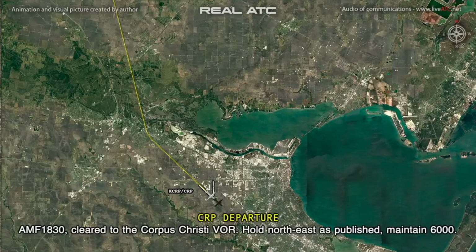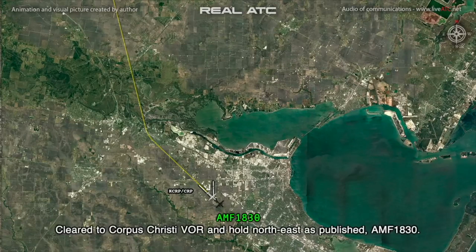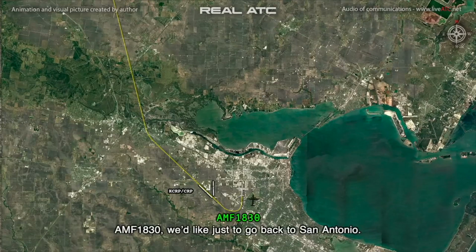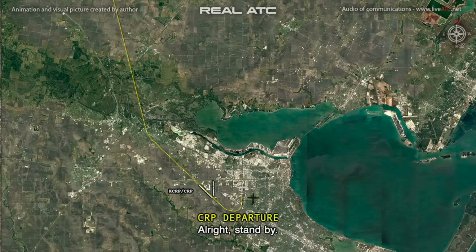Hold northeast, publish, maintain 6000. For the Corpus Christi VOR, and hold northeast, and publish, and place, sir. And flight 1830, request. Flight 1830, go ahead. And flight 1830, let's go back to San Antonio. All right, stand by.